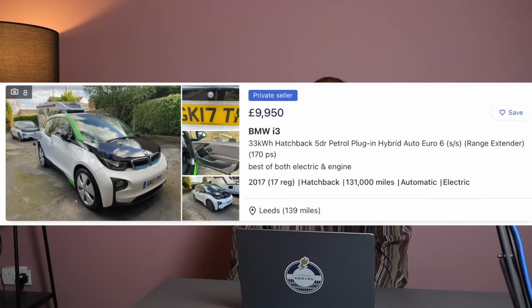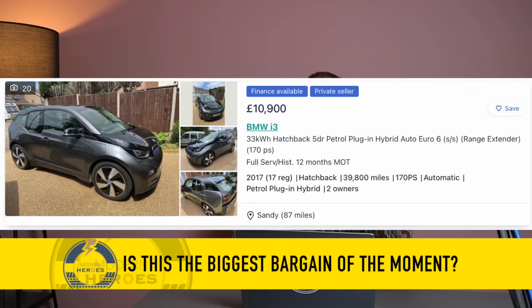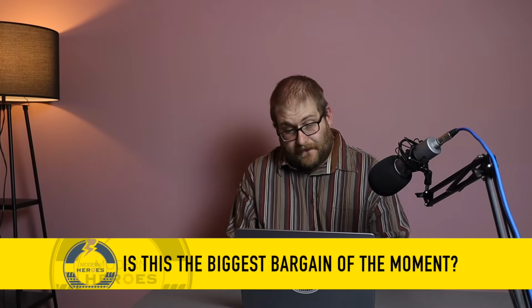If you can afford the little bit extra, the 94 amp hour car and its increased range is probably worth the money. They start at around 10 grand for leggy ones, but this 94 amp hour range extender with just 40,000 miles on the clock is available for £11,000, and I think that is stonking value. I'd argue that this is the best combination for an i3. You've got more usable electric range, but you've also got that range extender backup should you need it.